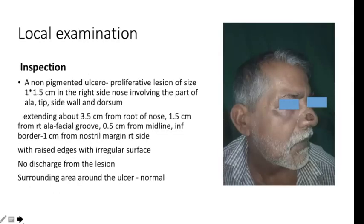On local examination, there is a non-pigmented ulceroproliferative lesion of size 1 into 1.5 centimeter in the right side of the nose, in the ala region, involving part of the ala, tip, sidewall, and dorsum, extending about 3.5 centimeter from the root of the nose, 1.5 centimeter from the right ala facial groove, 0.5 centimeter from the midline. Inferior border is 1 centimeter from the nostril margin on the right side, and edges are raised with irregular surface.